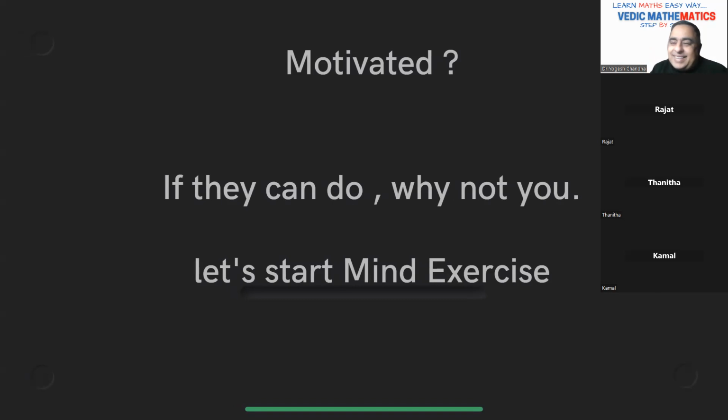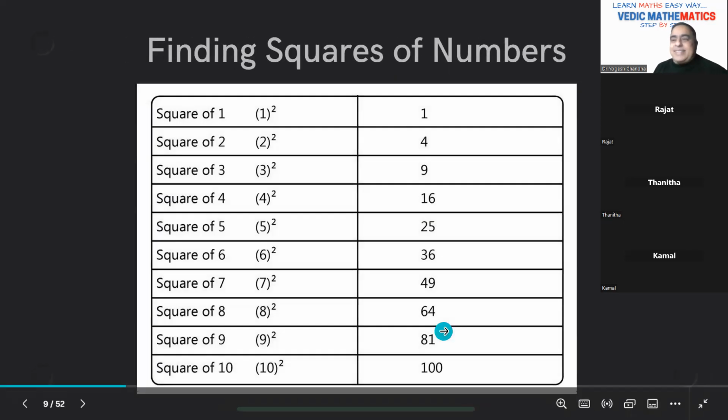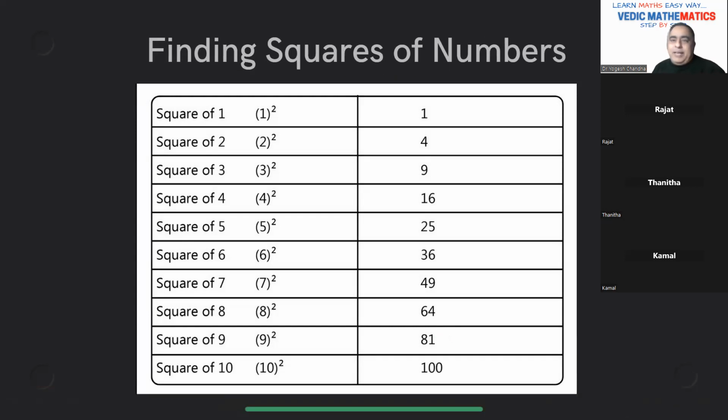Yes, Hanita, Rajat, Kamal, can you do it? Yes, sir. The only thing required is regular commitment on your part. Perseverance. So hard work is all that is required. Okay, let's start with the exercises, mental. The first topic we'll take today is finding the squares of numbers.